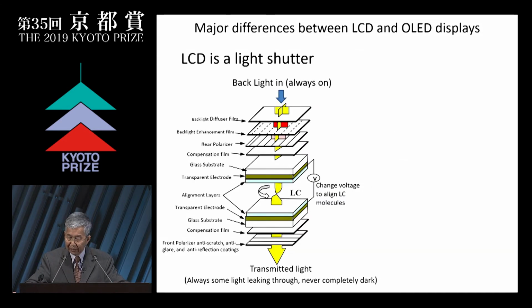This is a picture of LCD. There is a stack arrangement. It has multiple layers. The key is the LC layer in the middle. When you apply the voltage, it can turn the light, it's a shutter, so you can let the light go through or you can shut it off. So LCD is a shutter. And you need a backlight. The shutter is to shut off the backlight. And you have other layers. One important layer is the polarizer. You have two of them, in the front and the back, that allow the LCD to act as a shutter.